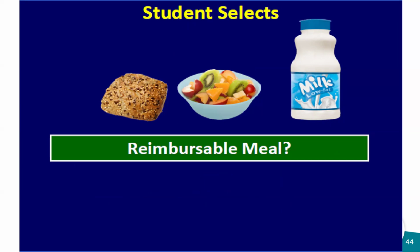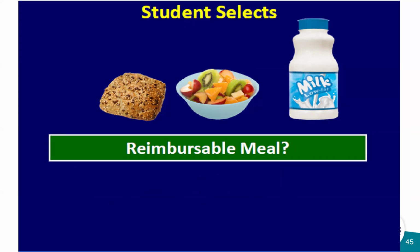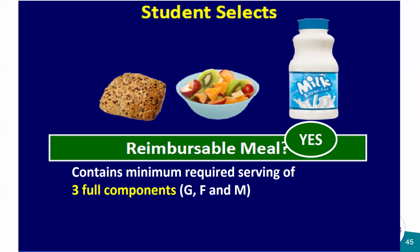Here we have the grain, the fruit, and the milk. So this student selected the roll, fruit, and the milk, and this meal also contains 3 full components, grains, fruit, and milk, making this meal reimbursable.